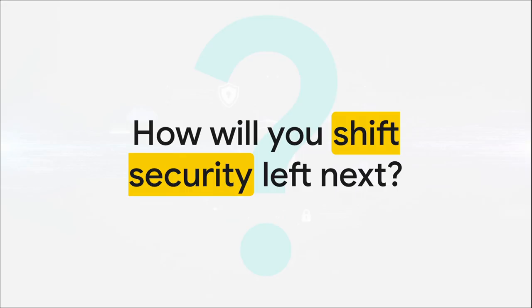I want to leave you with this final thought. Look at the software you're building right now. How are you going to shift security left in your next project? How can you implement that automated feedback loop today so you stop treating security as an afterthought and start treating it as a core feature of your code?